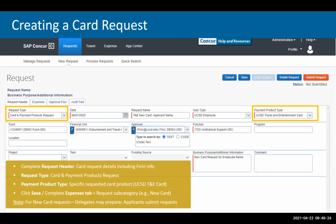So for a new card, you are going to use the drop-down request type, and you're going to select card and payment product request. Then on the payment product type drop-down over on the right, you're going to select UCSD travel and entertainment card. As I mentioned before, on this drop-down, please be sure that you're selecting UCSD travel and entertainment card, because there's also an option for UCOP travel and entertainment card. So you want to make sure that you're selecting that.